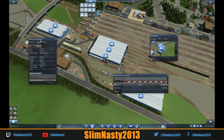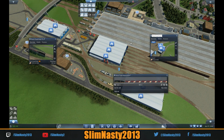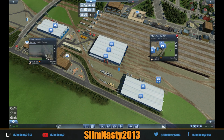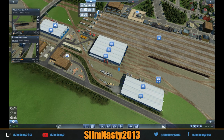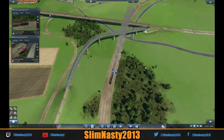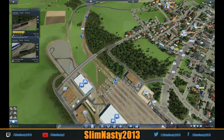Right. That's T1. Food hub. Typo. Alright, food hub. There we go. It's going to go on that line. Don't want that. I want that. I want to see that I have put... Yes, I have put lights down there. That's good. Probably could do another set just before the bridge, maybe.